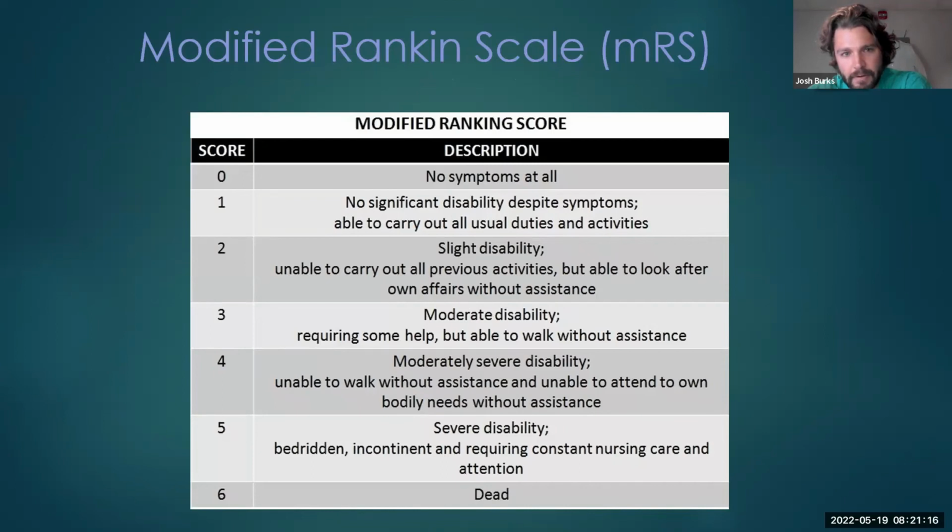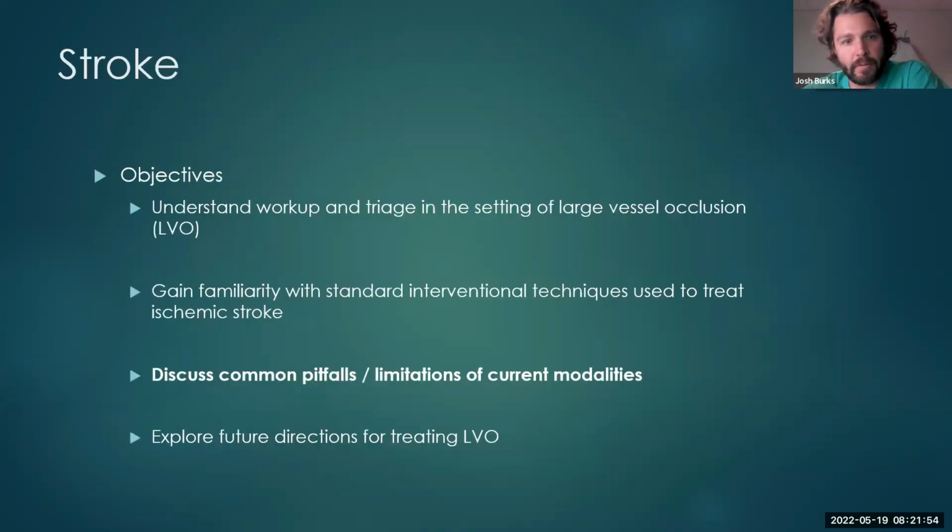And then the MRS, which is probably familiar, is important both pre and post, because we're determining eligibility for intervention. We usually won't intervene if the MRS is higher than 2. MRS of 2 is the important one in all the studies that I showed, where they're looking at functional independence, basically defined as an MRS of 2 or better. At an MRS of 2, you're still considered able to take care of yourself without assistance, whereas 3 requires assistance for normal living.